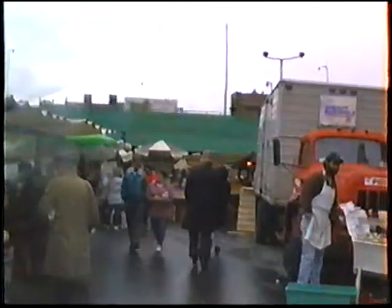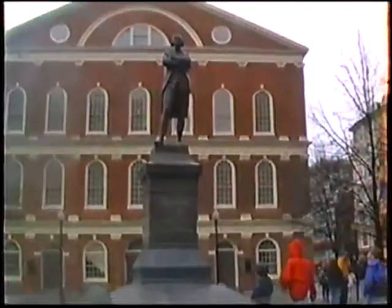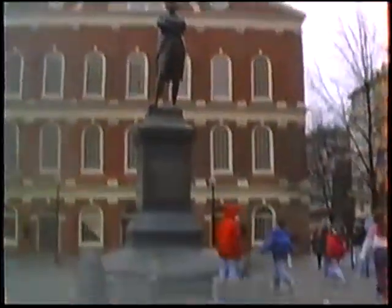Stopped raining. Sam Adams in front of Faneuil Hall. Seeing this guy, see what he says about him.